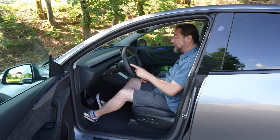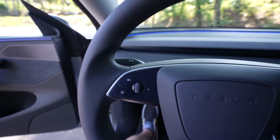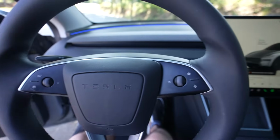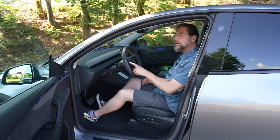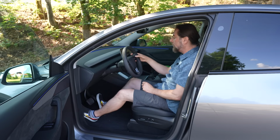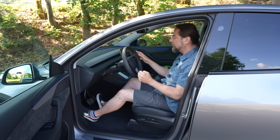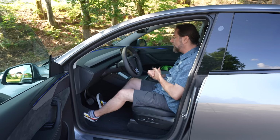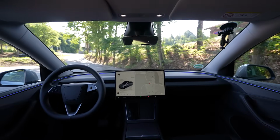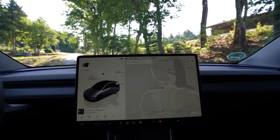On the steering wheel, we have our wipers and washing the screen, lights, and then music control and volume, but you can set it to something else as well. And on the right we have our cruise control, our whole cameras that you can adjust while driving, and our voice command. Of course, the honk is the button here in the middle. We have our main screen here where you do everything. I'm going to go through this in a second.